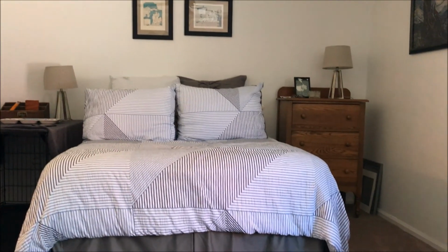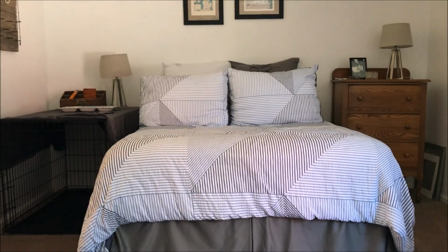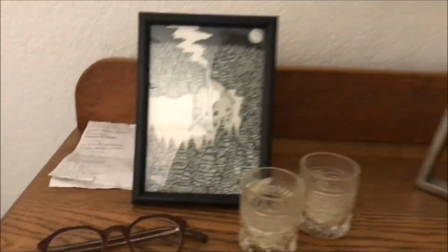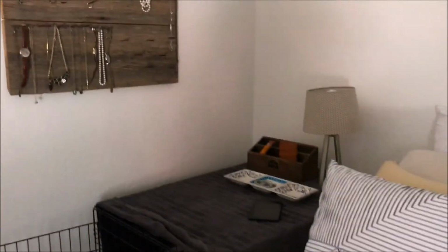Alright, so this is where our bed is now. It used to be right here, but I moved it this way. And obviously we have to have Atlas's kennel, so it's functioning as Micah's nightstand. And then over here I've moved this little picture with some little candle holders, and above the bed I moved the state maps that we have. So Micah has Michigan over his head, and then I have Virginia.